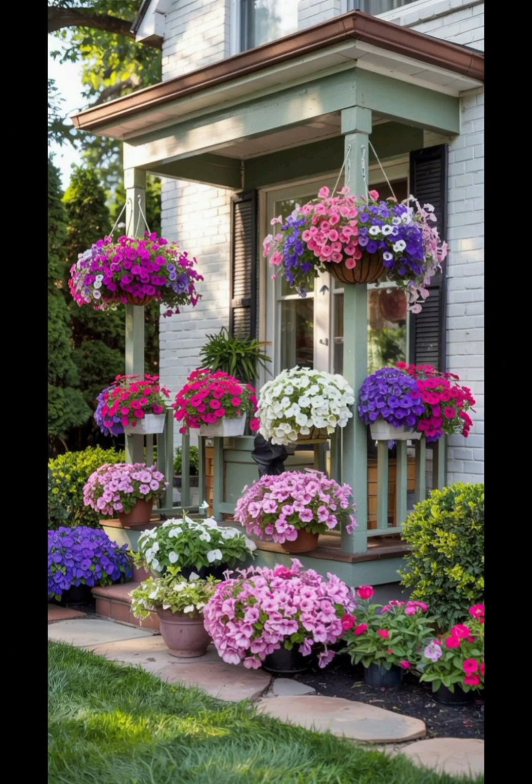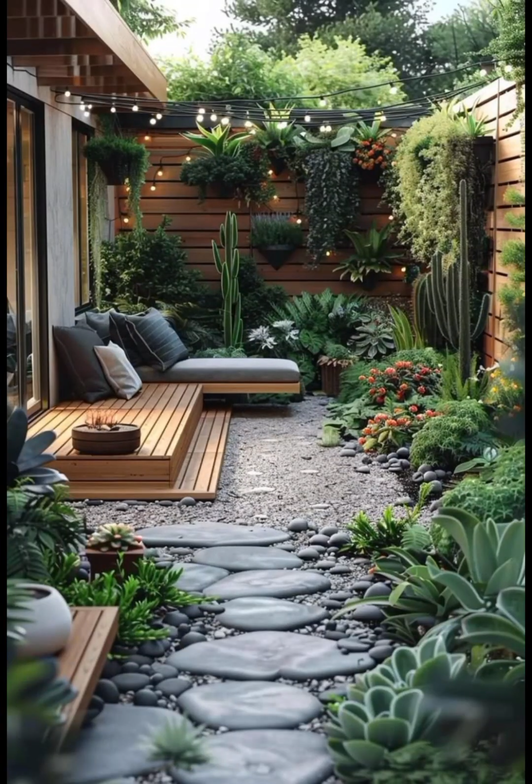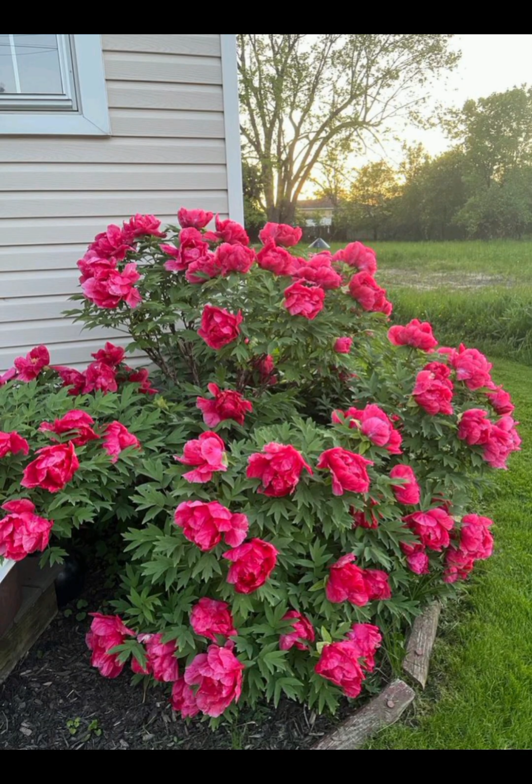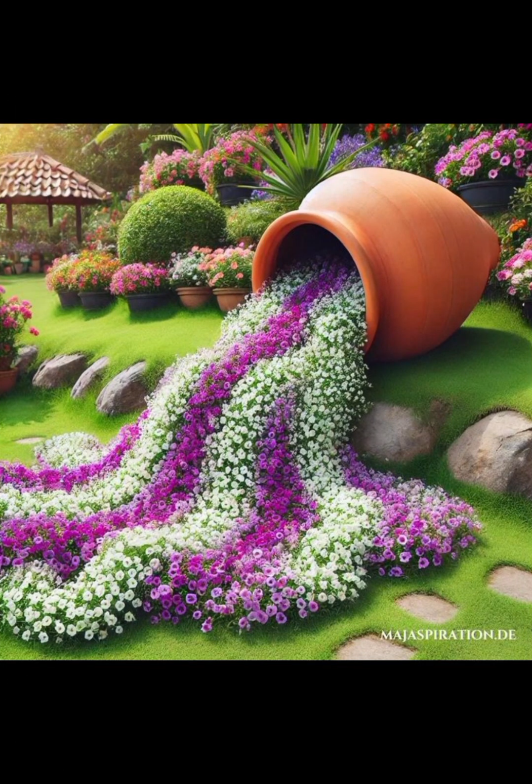Seasonal interest. Plan for year-round interest by selecting plants that bloom or change colors in different seasons. Maintenance is the most important part.